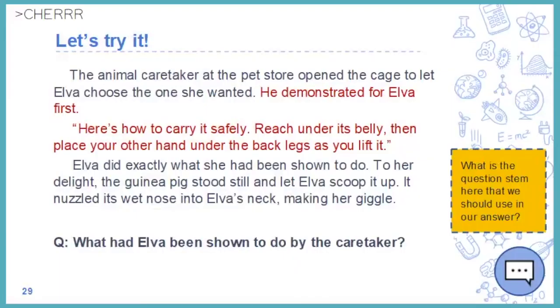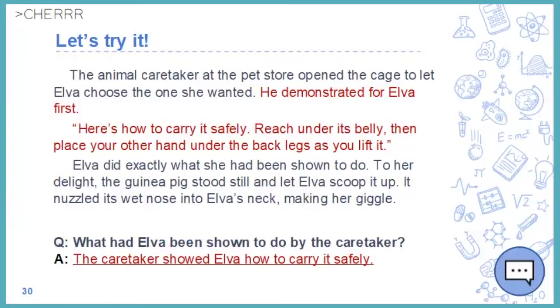Another example of an answer: the caretaker showed Elva. Showed Elva what? Here again, similar to the previous one, it's not complete. Now this one we are approaching, getting to where the real crux of the answer is, but it's still not there. The caretaker showed Elva how to carry it safely.